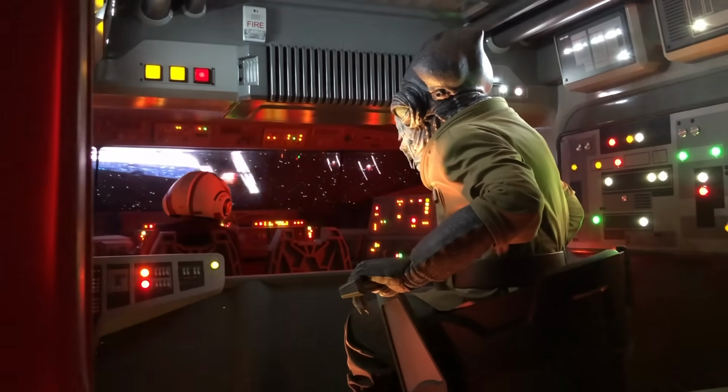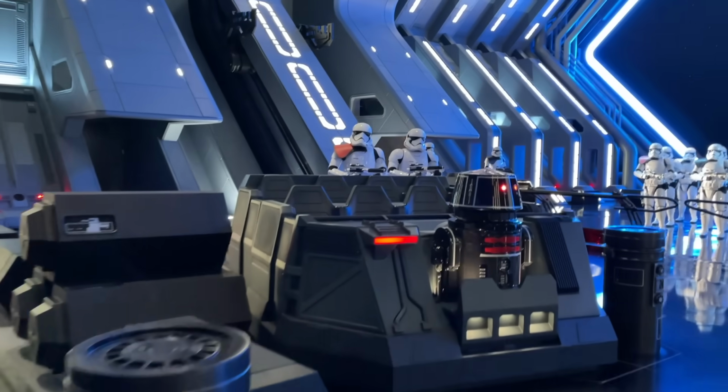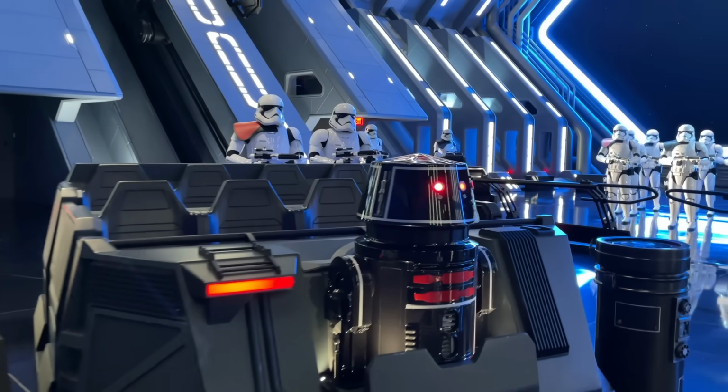So again, this emergency bathroom has been available in the past. If it is definitely an emergency, let a cast member know. It actually happens to be right in the stormtrooper room, but emergency, okay?